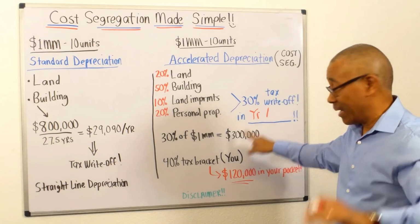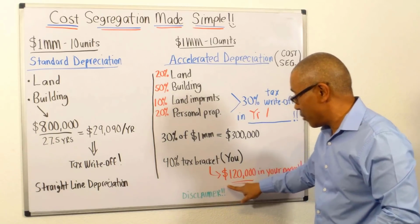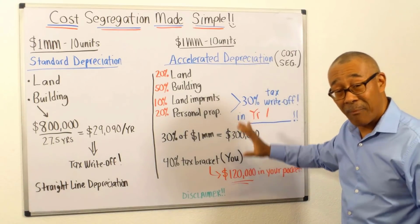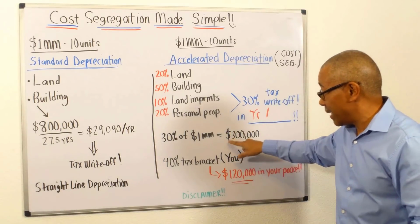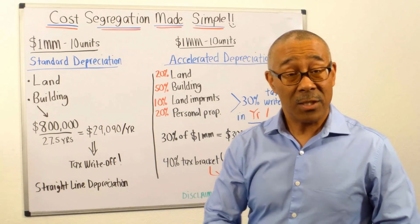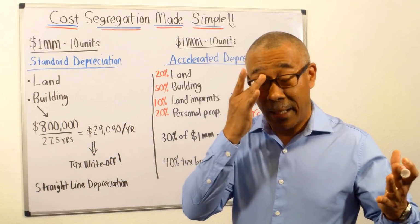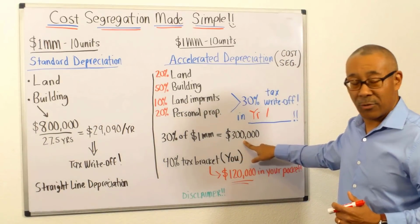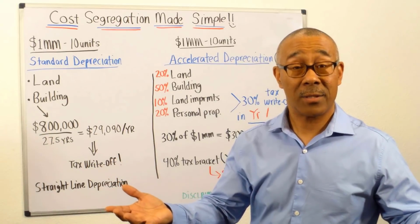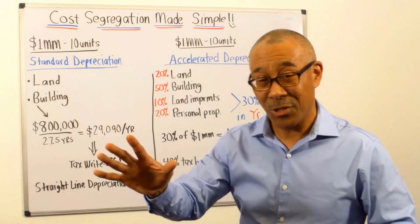So here's what that means. If you are in the 40% tax bracket, let's say you are, right? So this is $120,000 in your pocket because of this tax write-off on this property. Is that powerful or what, right? So again, this $300,000 goes immediately against your adjusted gross income. So if you make, let's say you make $200,000 a year, right? And you take this $300,000, right? That means you're getting a tax refund check of $100,000. That's incredible. What you should do with that is buy another property. That's what you should do, okay?